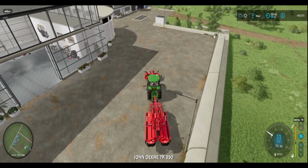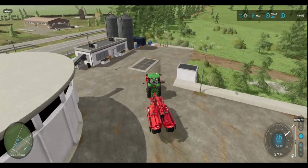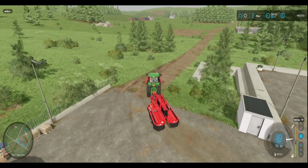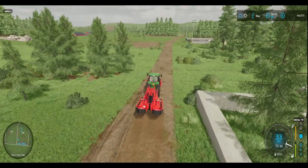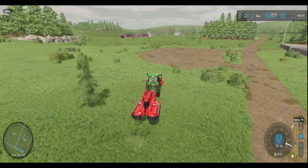Alrighty, now we have a mowing setup, and we can get this field cleared out pretty quick. Now we are going to hit the stumps, which is going to slow us down a little bit, but all in all, it will go a lot faster. We'll do a couple headland pieces and then we'll run that.